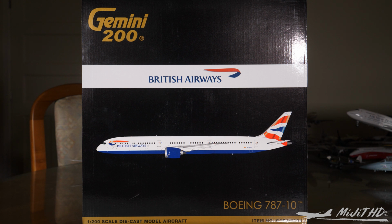They were founded on the 31st of March 1974 after the merger of BOAC, which is British Overseas Airways Corporation, and BEA, which is British European Airways.